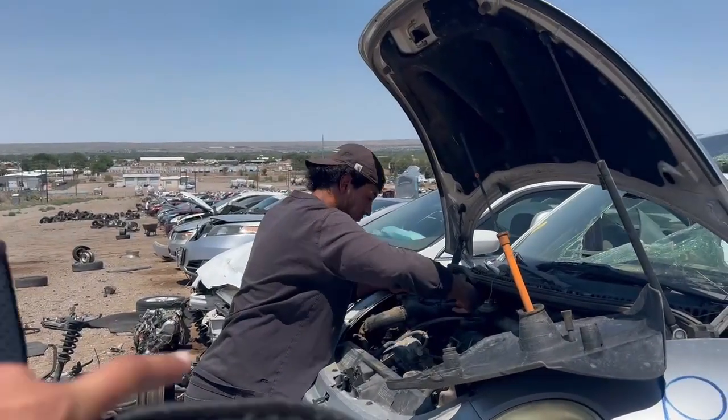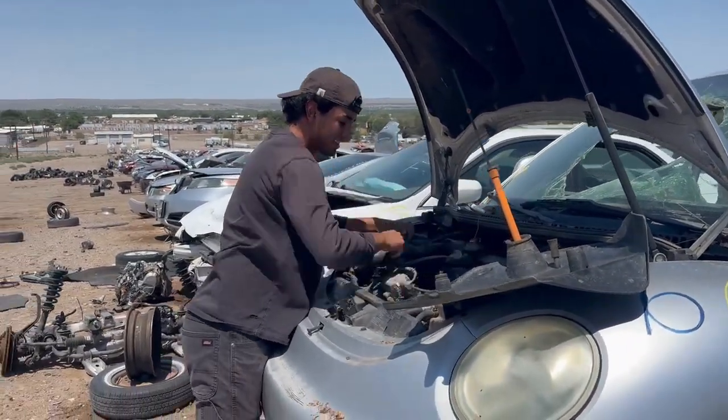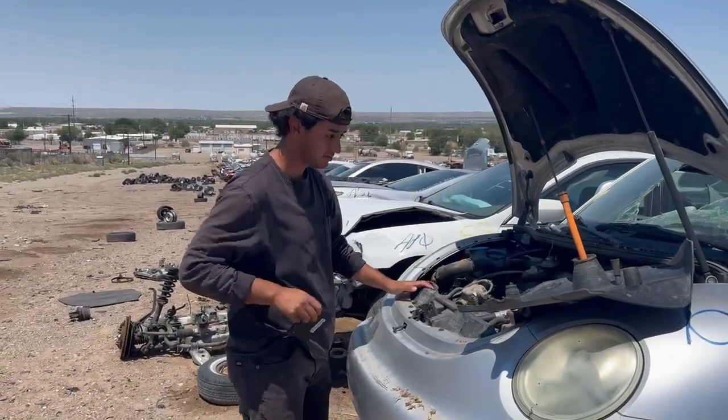Also, huge shout out to Kevin. Coming here was his idea in the first place because this son of a gun found a CD09 for 150 bucks here. So since then, I've been on the lookout for my own stuff.